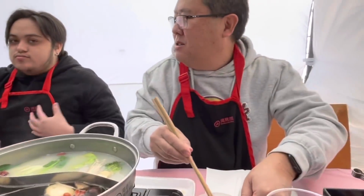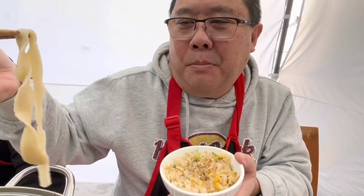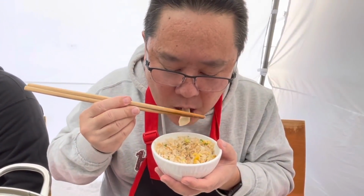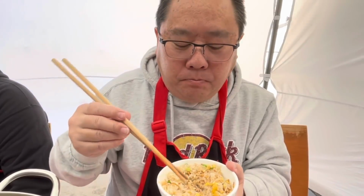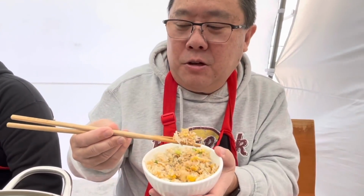Oh, and I forgot, they gave everybody aprons so we don't splash on ourselves. Here are the dancing noodles. Unfortunately, because of what's going on, they're not giving a performance of it, so they dance in the back making these. Here we go. Very chewy, definitely homemade noodles, and it soaks up the broth really nicely. Those are good noodles.